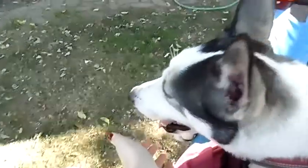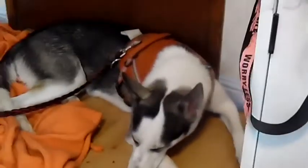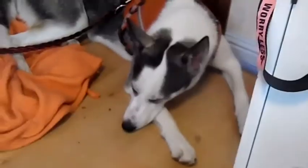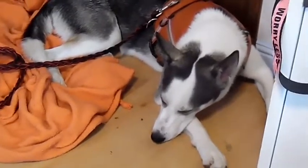We are gonna continue the rest of our video inside because Hazel's hot. It's hot outside. Her tongue is hanging out. Alrighty, she's laying back down now, half on her orange blanket and half on the ground, right in front of the door, which is, oddly enough, her favorite spot in my room. I think it's because she can feel the cool air or something. So, when Hazel wakes up, I will show you some of her basic obedience skills.